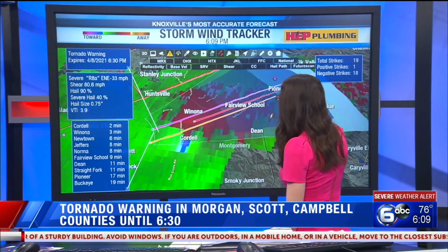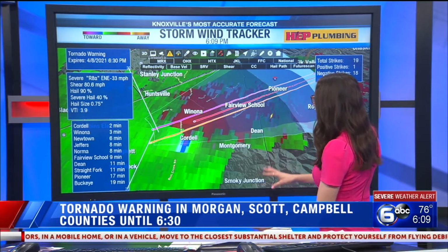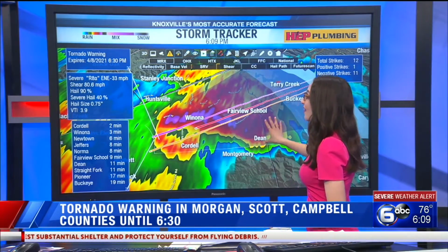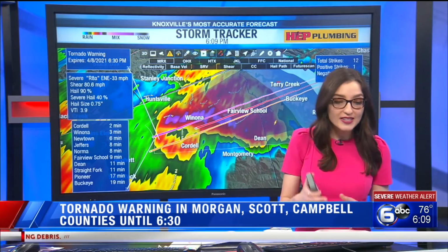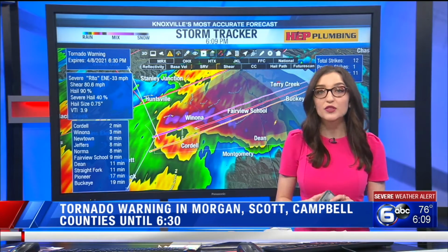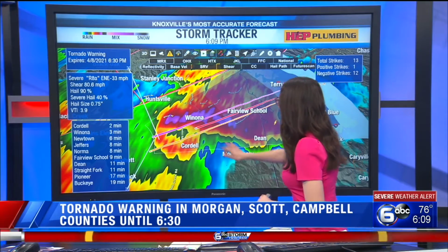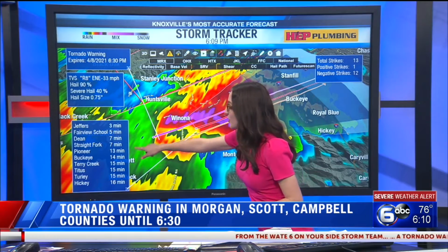Now, this storm is moving relatively fast. It's moving to the east-northeast at around 33 miles per hour. And part of the issue with this storm is going to be that there's also a lot of rain. So you may not see the tornado coming if there is in fact one on the ground, which based on what the radar looks like and kind of that little bit of a hook there, something we definitely want to keep our eyes on.